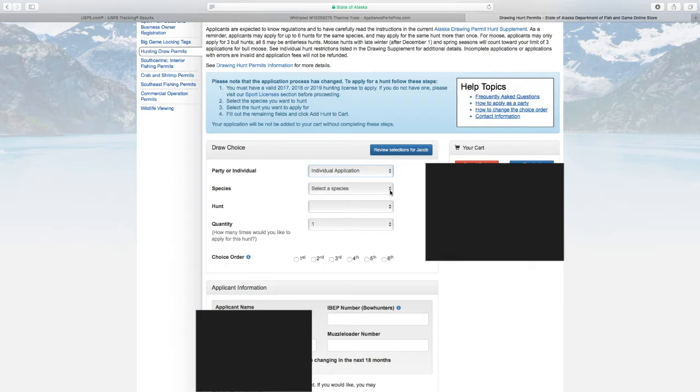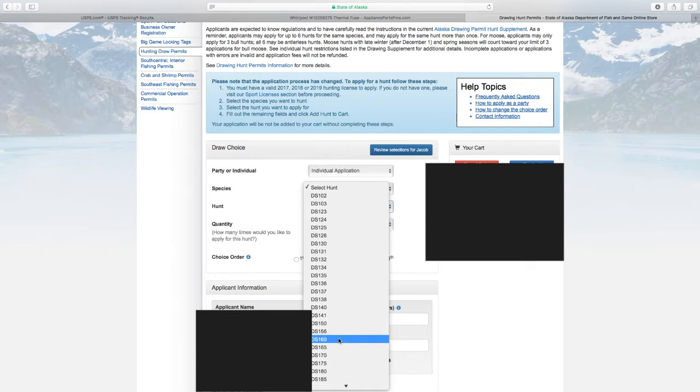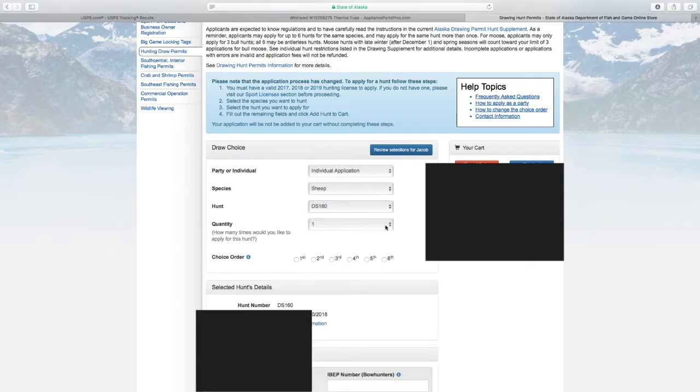I do a lot of my hunting through Harvest Ticket, and then there are some subsistence hunts that I do. But I want to go for a sheep, and I want to do a draw hunt that I have access to, and I guess I can apply for the hunt multiple times now.